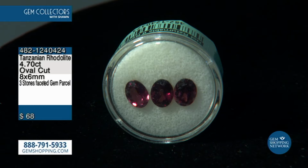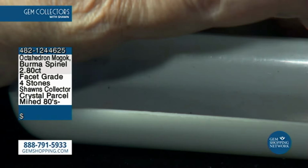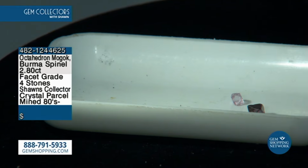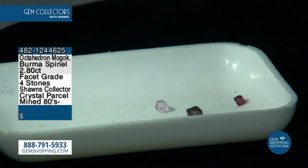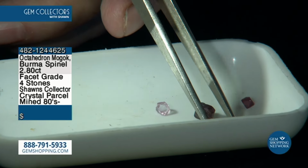And here is, let me just put these out. Let's see what we have. Okay. Oh, I love these. I love these. And they are the actual genuine deal here. From Mogok, Burma.